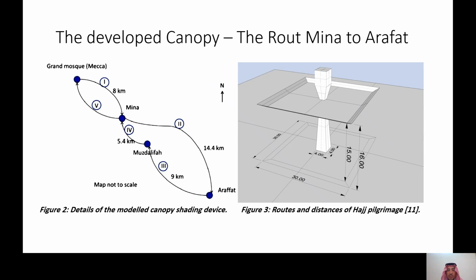The dimensions were best fitted to the pedestrian paths between the two holy sites of Mina and Arafat, which are about 14 kilometers long. Here is an illustration showing the distances between the four holy sites of Mecca, which are visited by the pilgrims.